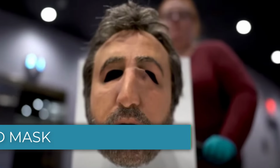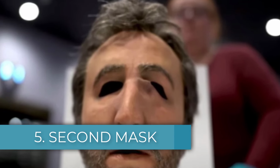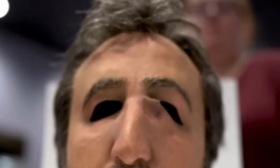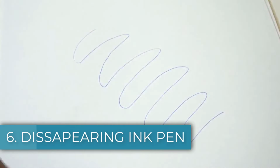Number 5. The second face mask. The mask was a thin, realistic facial disguise that operatives could wear over their own faces to conceal their identity. These masks were often made of high-quality materials to mimic human skin and were designed for quick application and removal. Intelligence agencies like the CIA, MI6, and KGB issued these masks to their field agents for undercover missions and emergency escape scenarios. At number 6, the disappearing ink pen.